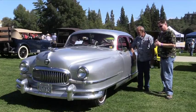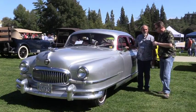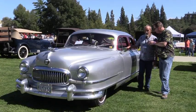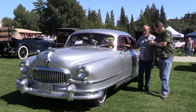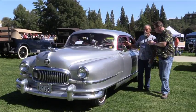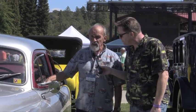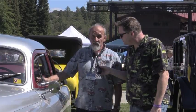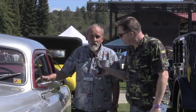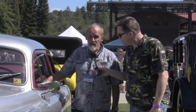And this beautiful Nash is owned by Gene from Oakley. Gene, tell us about this beautiful car. It's a 1951 Nash Ambassador Super. It was the premier top-of-the-line car in that year for Nash. And it had an overhead valve 6-cylinder engine, which produced 115 horsepower, which was the most power of any of the cars in the 1950s.